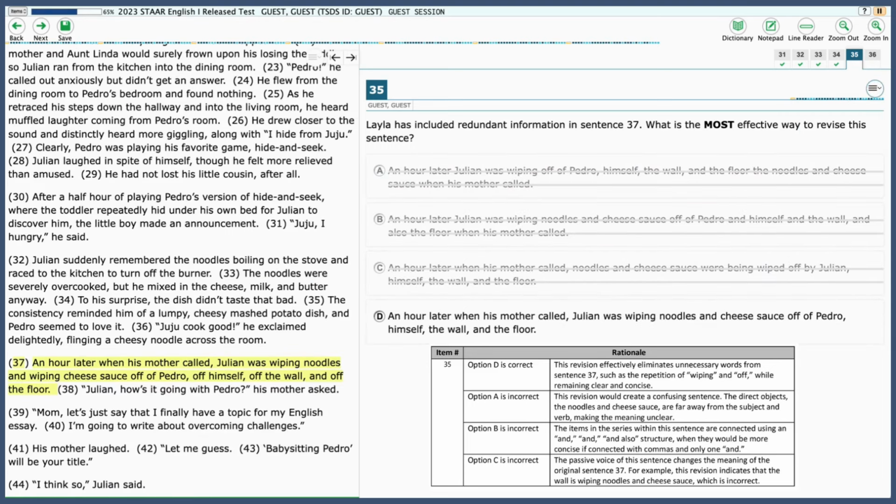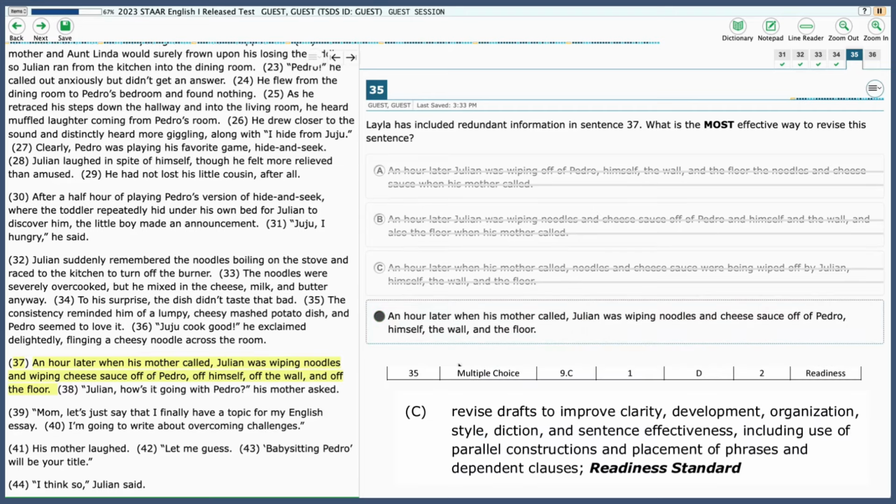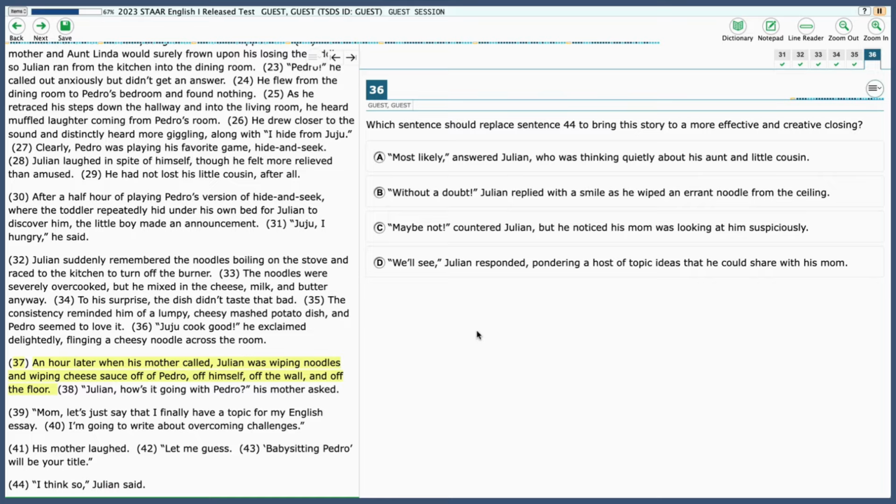D, an hour later, when his mother called, Julian was wiping noodles and cheese sauce off of Pedro, himself, the wall, and the floor. There we go. We got it. Having eliminated unnecessary words, we know that Julian's actually the one wiping. What is he wiping? The noodles and cheese. He's wiping it off these things. Perfect. All right, so 35 is D, and it's labeled as 9C also, which is revising for clarity. Let's move on to 36.